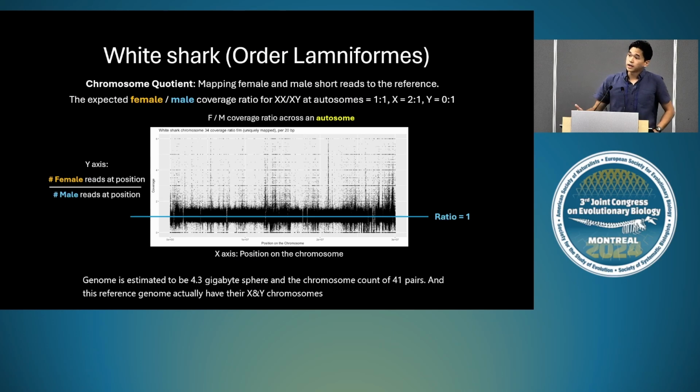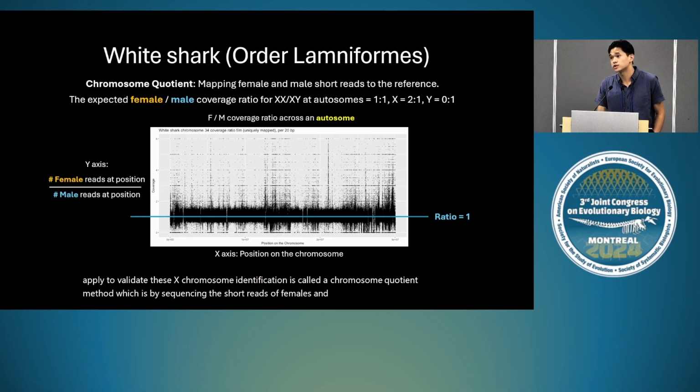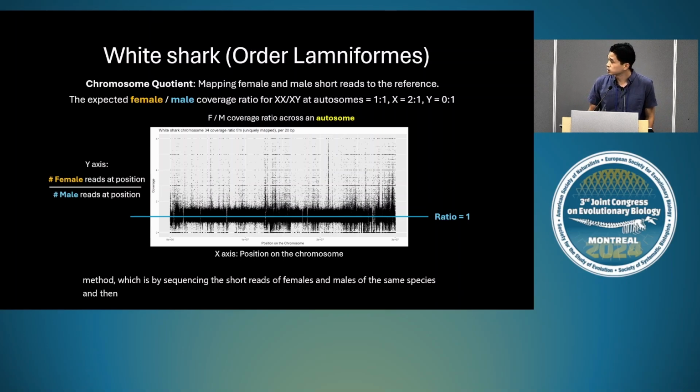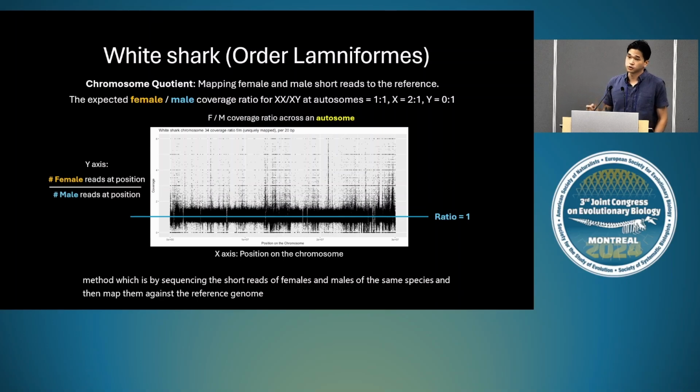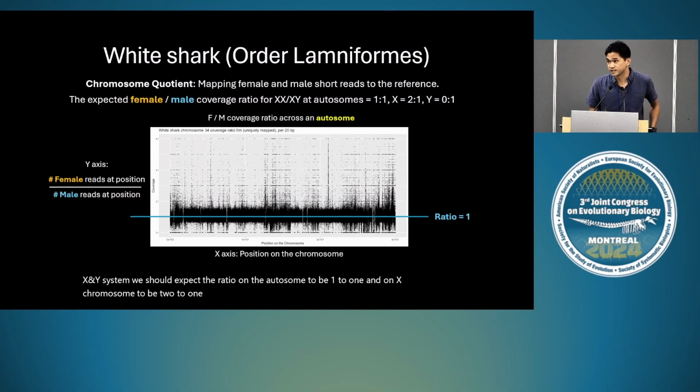The method we apply to validate the sex chromosome identification is called the chromosome quotient method, which works by sequencing the short reads of females and males of the same species, mapping them against the reference genome, and calculating the female to male coverage ratio across each chromosome. In an XY system, we should expect the ratio on the autosomes to be 1:1, on the X chromosome to be 2:1, and on the Y chromosome to be 0:1.